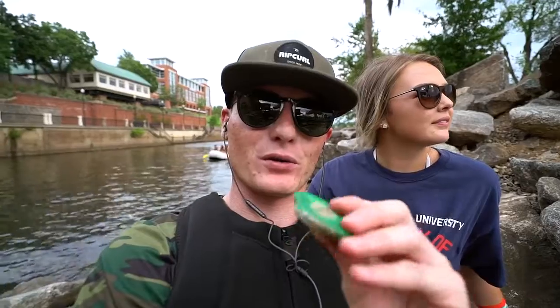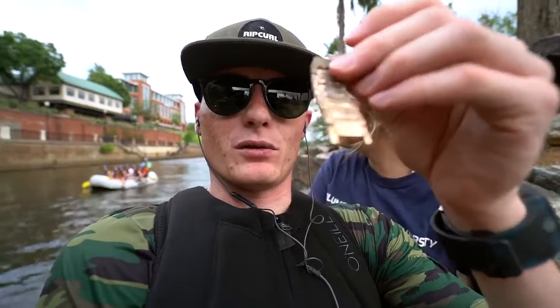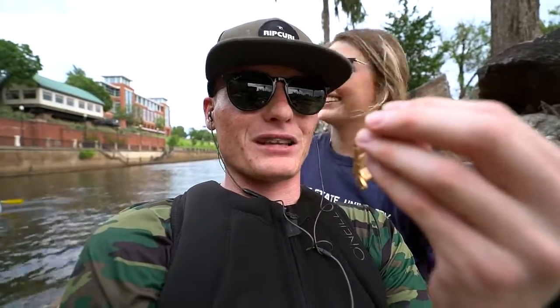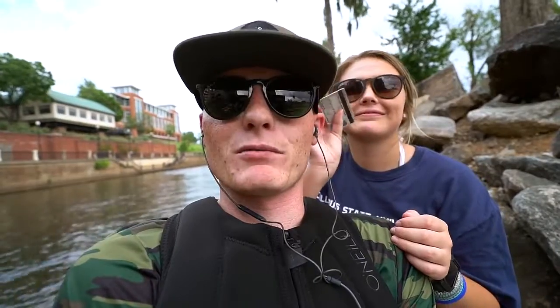Columbus does this pretty cool thing where they paint a bunch of rocks and hide them around the city, and I found one in the river. Found this gold piece to a watch. This is definitely real. Honestly, I don't know. Kendall says it's not, but it looks pretty real. Who knows, man? So we found this woman's credit card. We won't show you guys the information, but we'll be sure to destroy that.